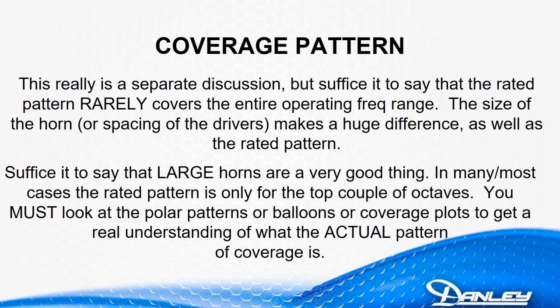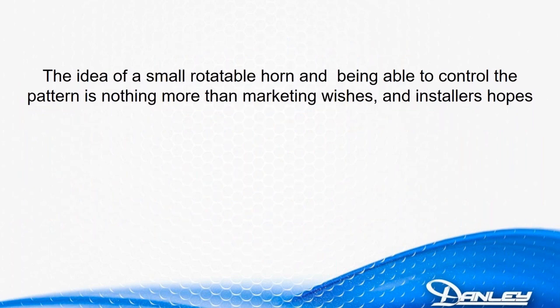Suffice it to say that a large horn is a very good thing. In most cases, the rated pattern is only good for the top couple of octaves because you have little bitty horns. You have to look at the polar patterns or the balloon coverage to see exactly what the actual pattern is at a particular frequency. And in most cases, it's very, very different than what the specs say. So the idea of a small rotatable horn and being able to control the pattern is nothing more than marketing wishes or installers' hopes of, hey, I got a 6-inch two-way speaker and it's got a rotatable horn, so I can keep the energy off of the walls.